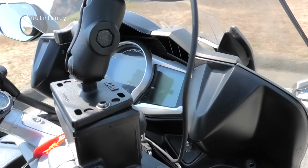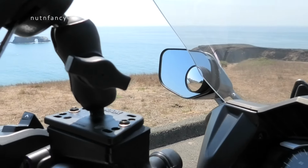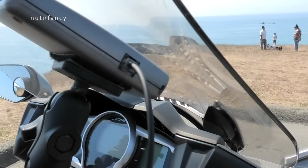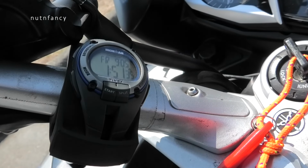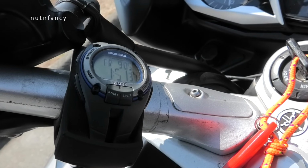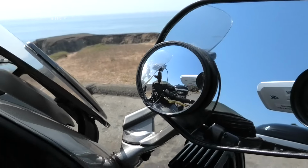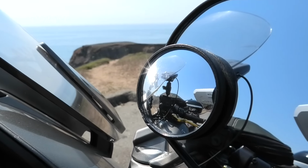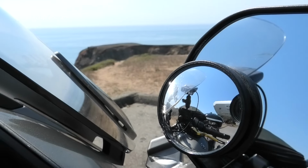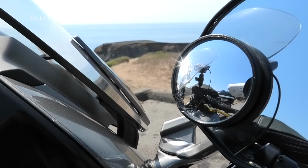I got some RAM mounts on top of my reservoirs, 2 of them. One's for the cell phone, short RAM mounts. One's for the radar detector. I've got a watch mount here. I just like having a second time readout where I don't have to go in the menus and correct it. I have small dime mirrors to check for traffic. This is a great safety enhancement. I highly recommend it. These dime mirrors, I bought these, I think, at Amazon.